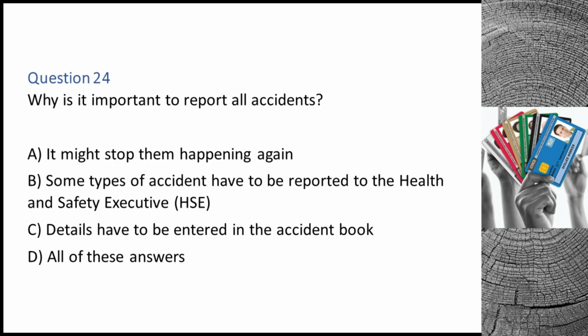Question 24. Why is it important to report all accidents? A. It might stop them happening again. B. Some types of accident have to be reported to the Health and Safety Executive, HSE. C. Details have to be entered in the accident book. D. All of these answers. The correct answer is D.